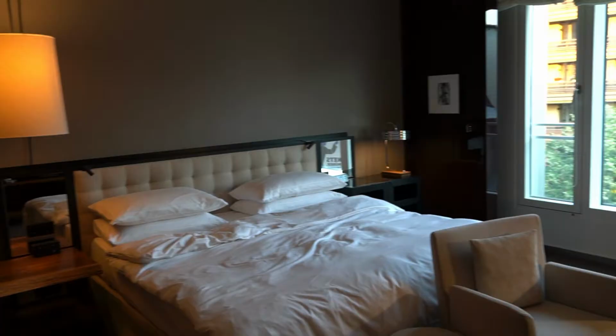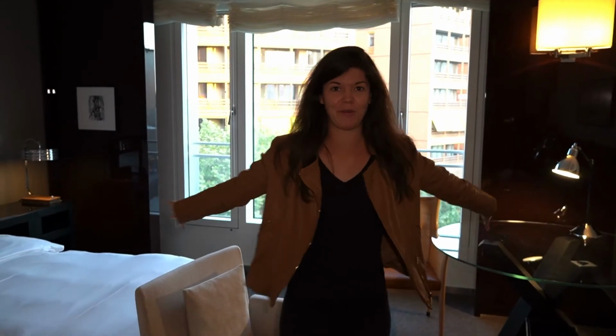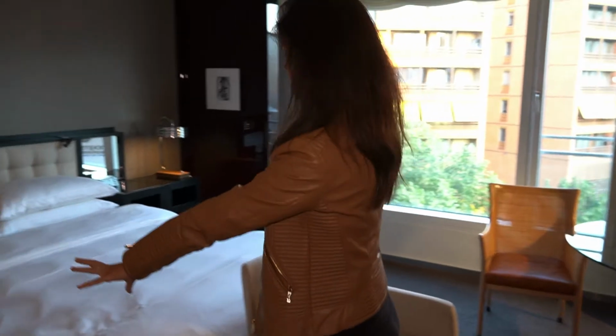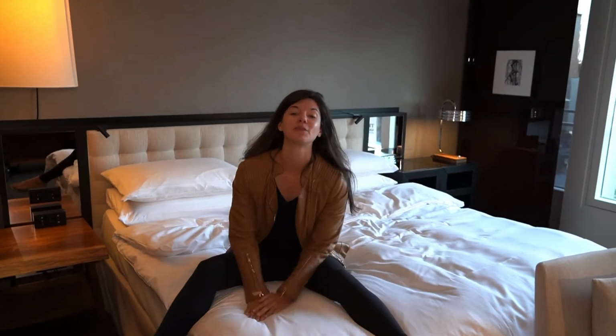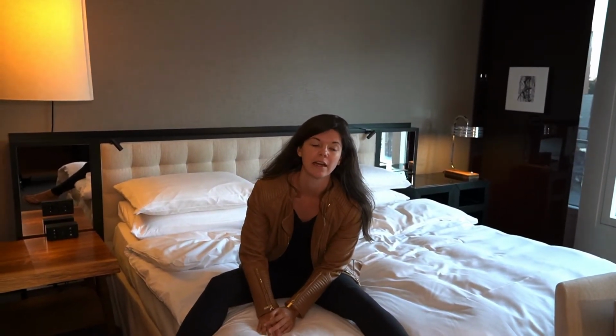This room is absolutely gorgeous in the way that every Grand Hyatt is. So it's not the hugest room we've ever had, but they have mirrors everywhere to make this place look absolutely ginormous, which is amazing. We have a full king size bed. And Hyatt beds are usually pretty comfortable, so I'm looking forward to a very good night of sleep.